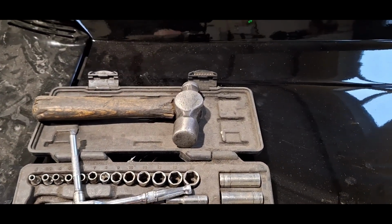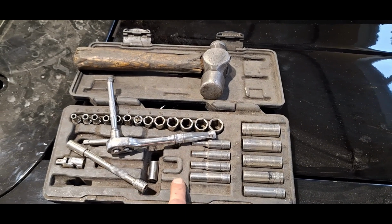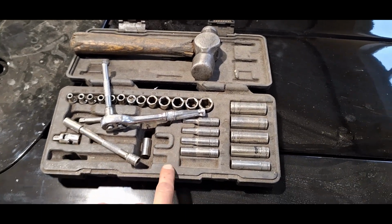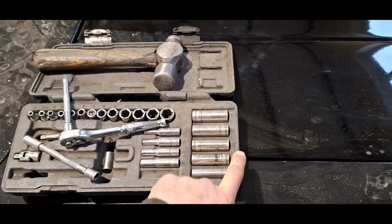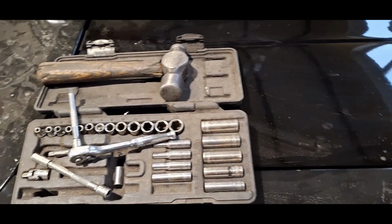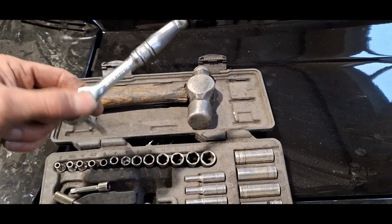I use that socket set every single solitary day on something. As you can see, the 8mm is missing, but weirdly, the 10mm is still there. If I'm a box full of 10mm sockets, I might enjoy that. It's a little quarter drive ratchet.